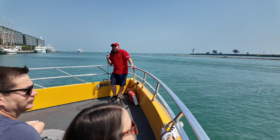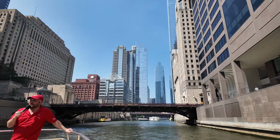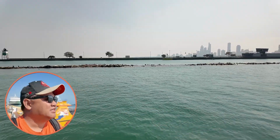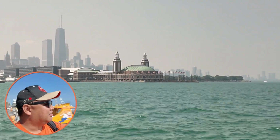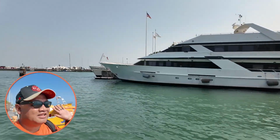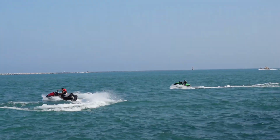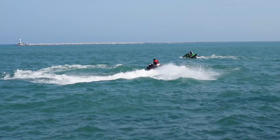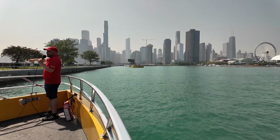Once the boat leaves Navy Pier, the tour takes you down the Chicago River where you'll get some of the best close-up views of the city's architecture. I think the other big difference is, compared to the shoreline, they spend more time here around the Navy Pier area, Lake Michigan, and going around. That was really neat. Lake Michigan is about 300 miles going north and south and a little over 100 miles going east and west.